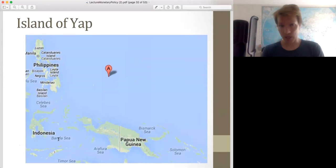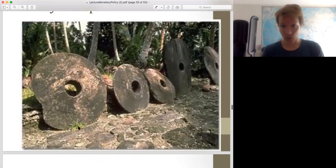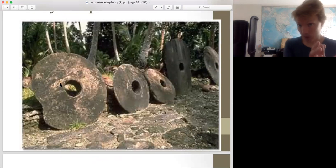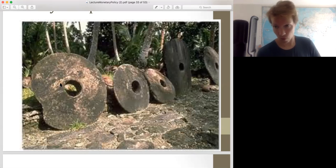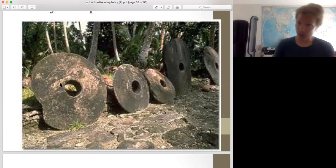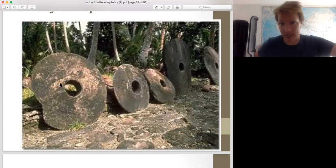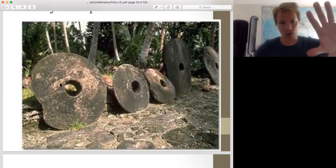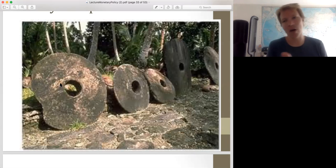A great example is this Isle of Yap, where they got these big, big stone coins. This is what their money looks like. The way it worked in Yap is you had to roll these stone coins up the hill every time you went to buy something. The islanders got tired of this, so they said, hey, you know what we're going to do? We're just going to keep these stones here. We're just going to write down who owns it.